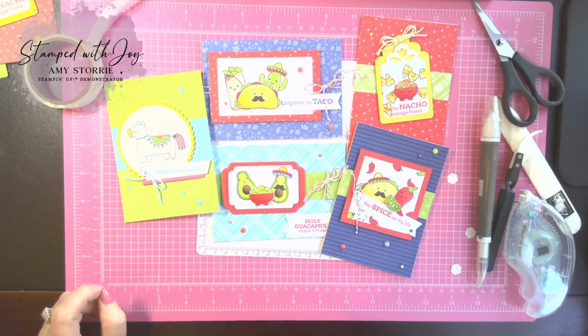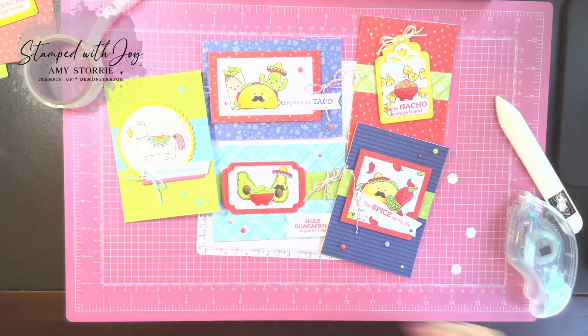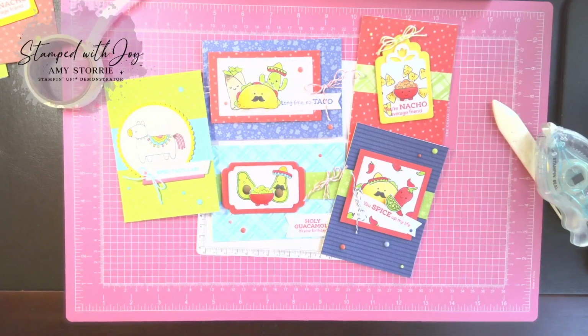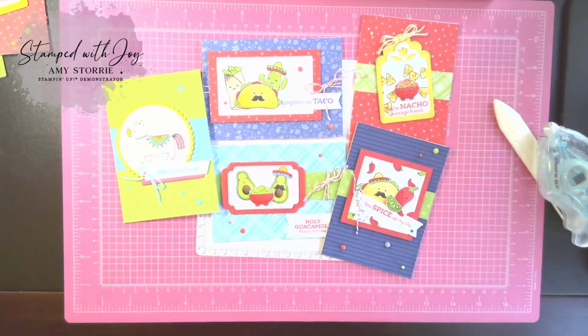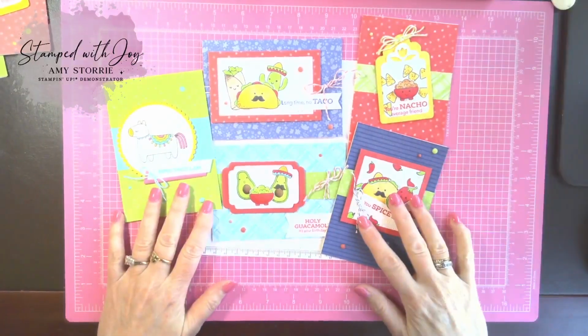This is a whimsical stamp like you. It's whimsical like me. That's funny. Yes, I like whimsical. You're right. It is very whimsical and cute. And I think very appropriate and useful for those of us in Texas too, because, you know, Tex-Mex is a thing. Very popular. Okay, I'm going to move all this off so y'all can see those better.